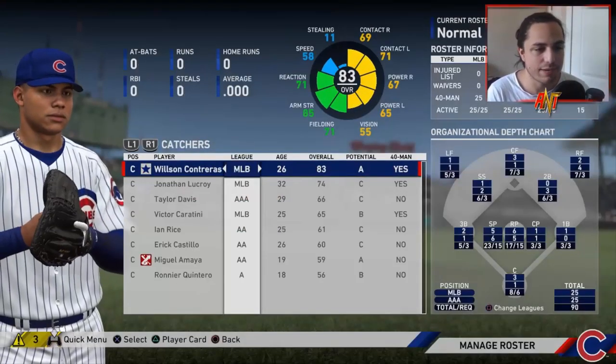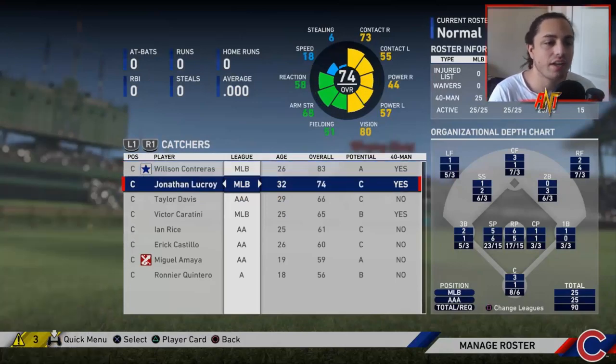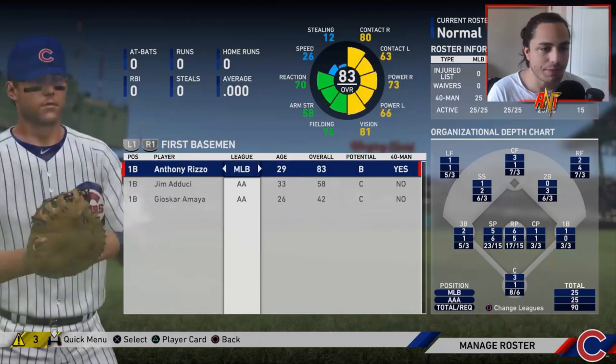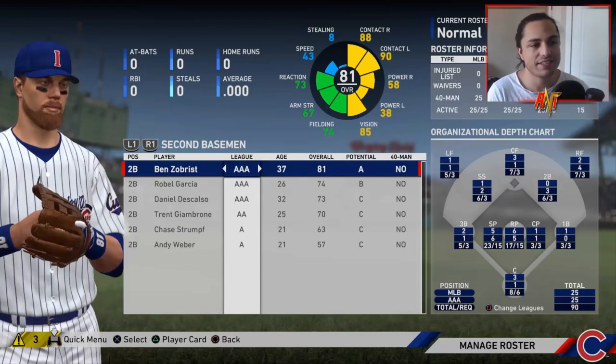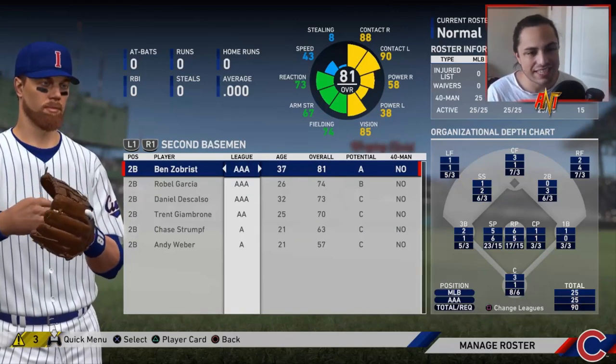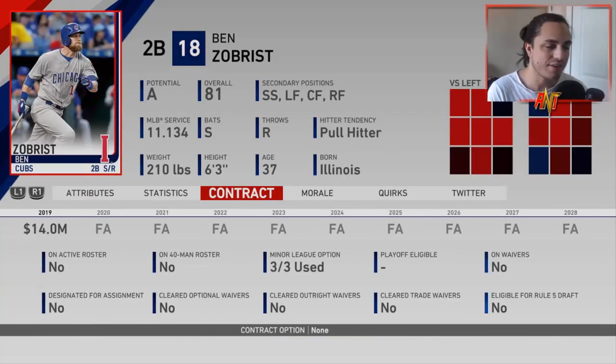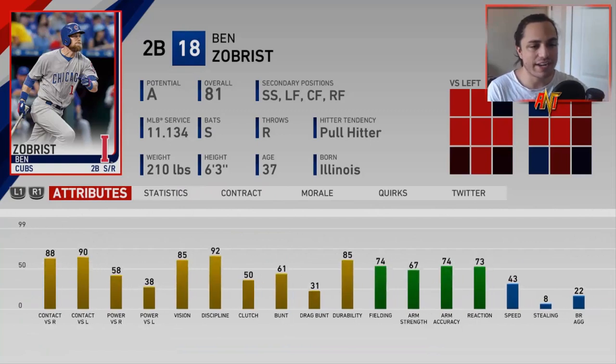He's hit or miss sometimes. Wilson Contreras, 100% our catcher. Luke Roy, Caratini, not bad backups at all. First base, Rizzo, we're good there. Second base, Ben Zobrist is a good player. I think he's done with the Cubs. His contract ends at the end of the year. They're trying to get him back in real life.